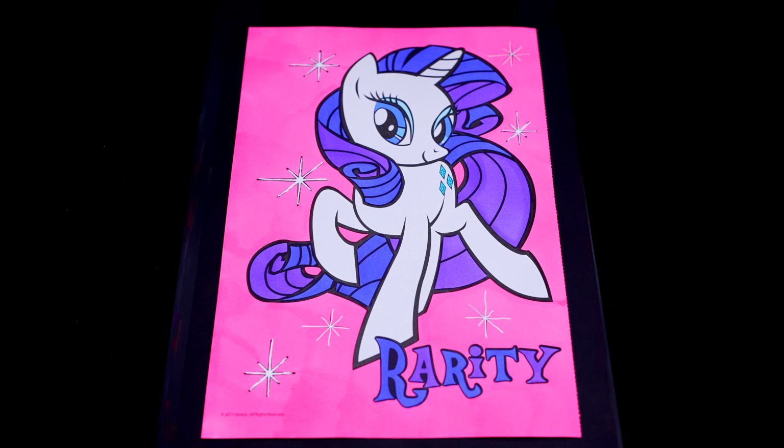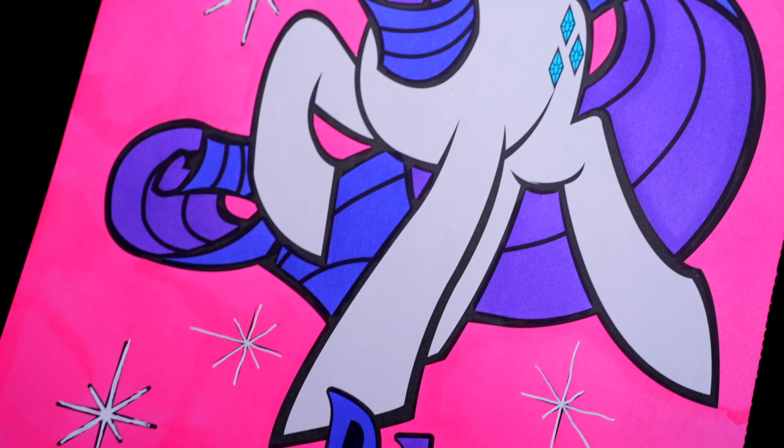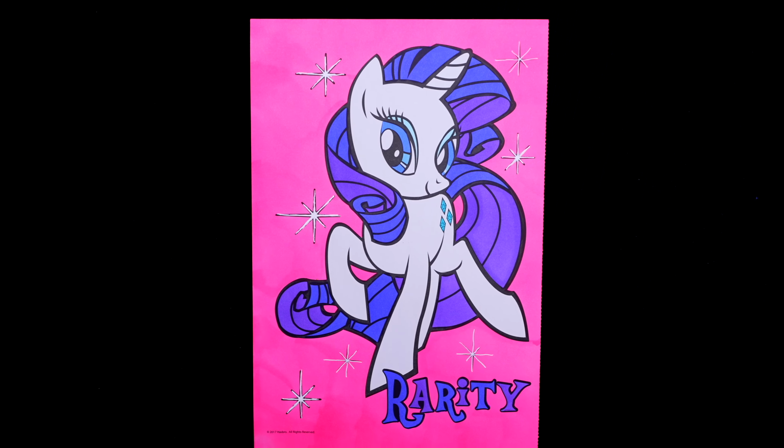Okay, I'm all finished. Wow, this picture turned out so pretty. Rarity just looks so beautiful. She is one magical pony.